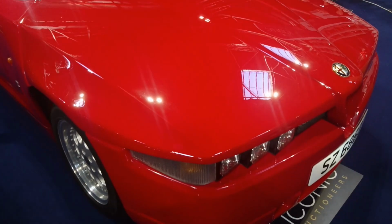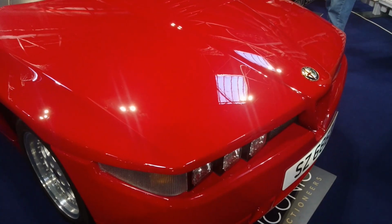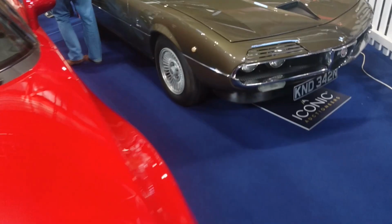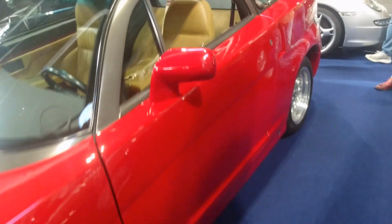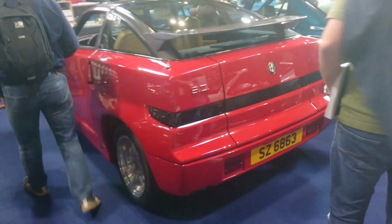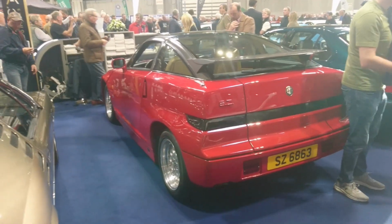1990 Alfa Romeo SZ. Il Mostro. Based on the same platform as an Alfa 75. This one is a 1990, estimate between £60,000 and £70,000. I do quite like these. I know they've got their sort of shortcomings, but I think they are amazing. Yes, typical kind of crazy Alfa layout with stuff, but I quite like that. It's all a matter of taste, but yeah, I think that's amazing. It's not really beautiful, but amazing nevertheless.